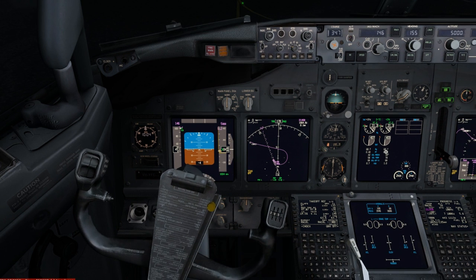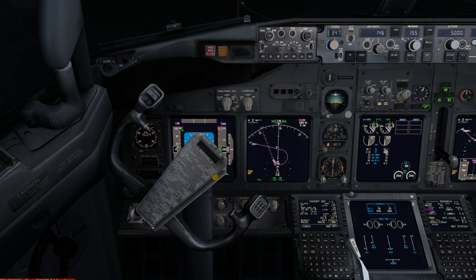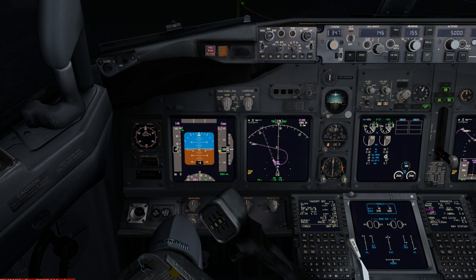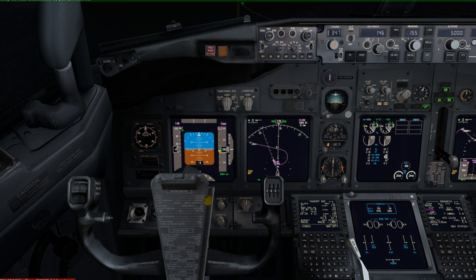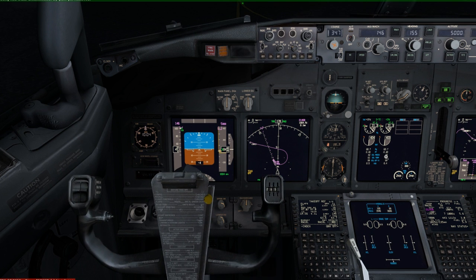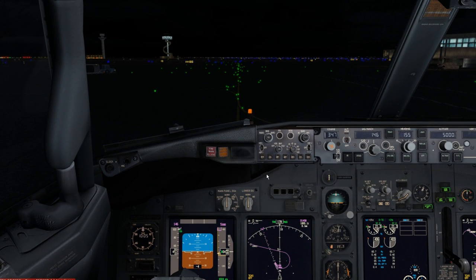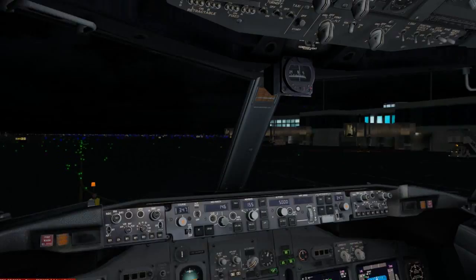Flight controls. Moving full to the right first. Pushing forward. Full to the left. Hauling it back. In the center. Rudder's good. And checked. Go with that pushback. You are cleared to disconnect. Have a good one.